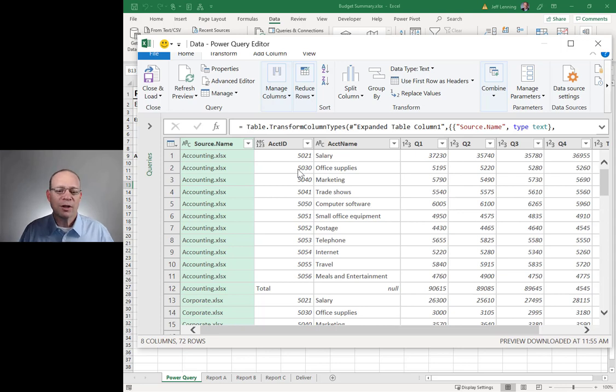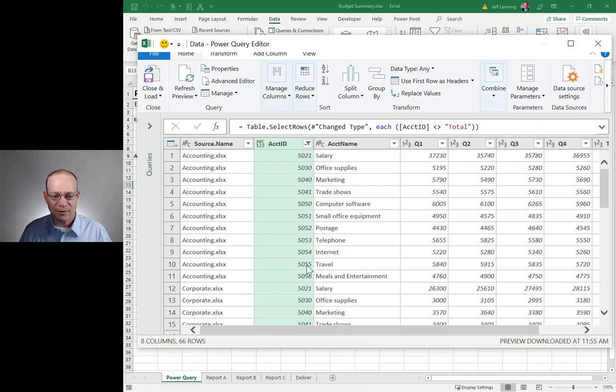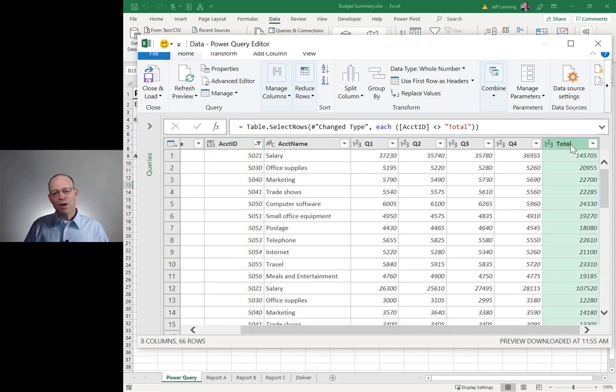So just like before, we're going to do that with a filter. I extend this, I scroll down, I remove total, click OK, and now that's fine. And I can continue to apply any other filters depending on what you're working on. You can control rows that way. And let's take a look at this. Total column, do we need that? No, because we're going to build a report that summarizes all these quarter columns.